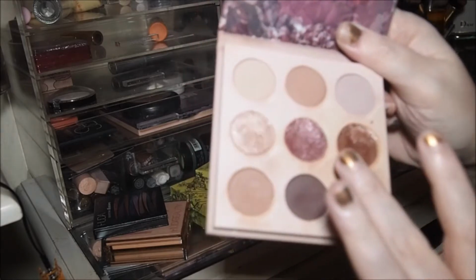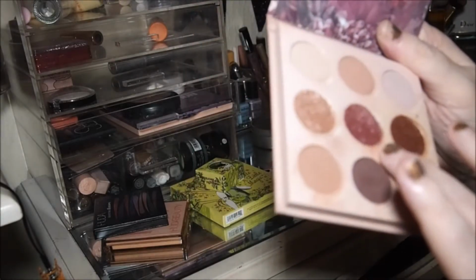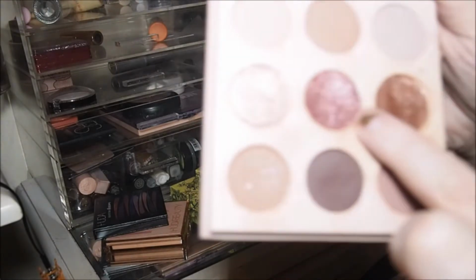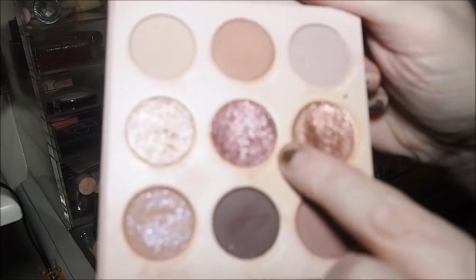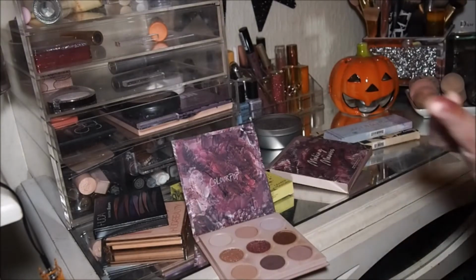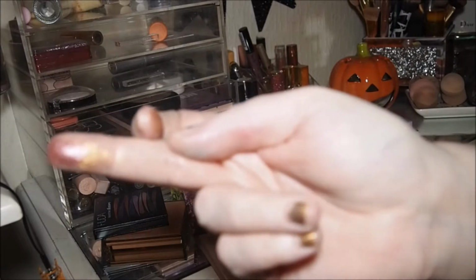But yeah, this shade here is the nicest shade in the palette. It's called A La Mode, and I don't know if you can see it, but it's pink. Obviously it's a rosy pink shade, but it's got all these glitters running through it. It's so pretty. So that's it there. I have got a bit of gold left on it.